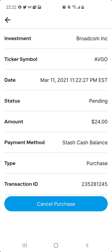Then we put $24 into Broadcom, ticker AVGO, very profitable company as well. Then we put $25 into TMO, Thermo Fisher Scientific Inc. Put $1 into ticker REGN. This is a pharmaceutical company. And then lastly, you put $1 into RH. So those will be my 28 buys for the day.